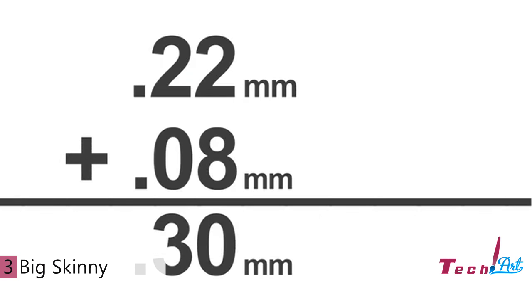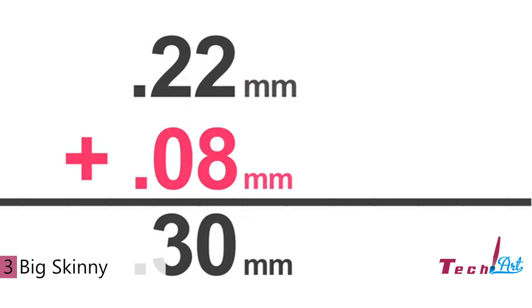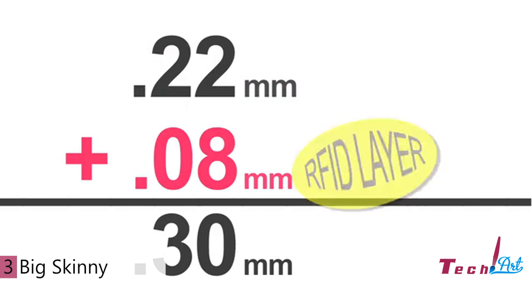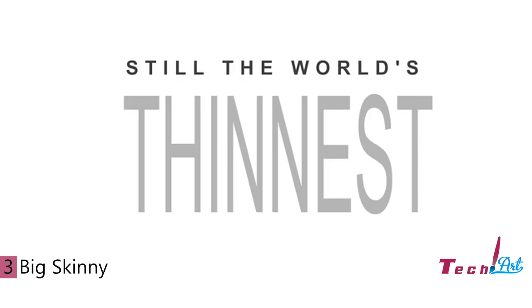Look at the wallet math. 0.22 millimeter wallet layer plus 0.08 millimeter RFID protection layer equals only 0.3 millimeters. Still the world's thinnest wallets.